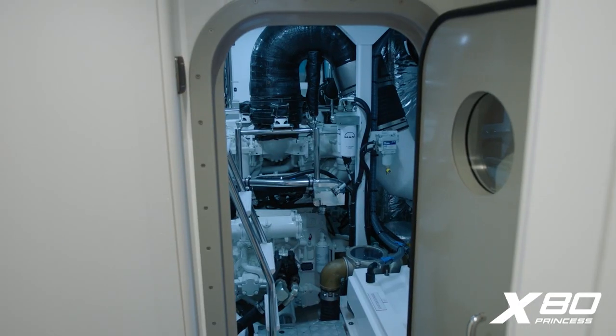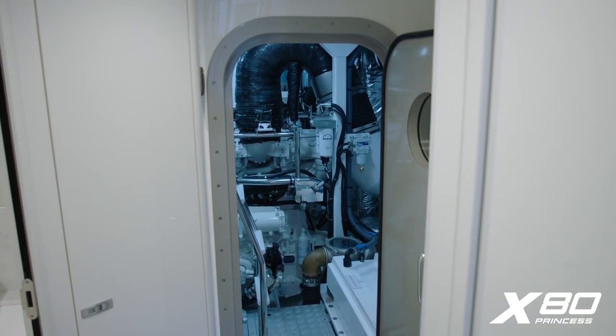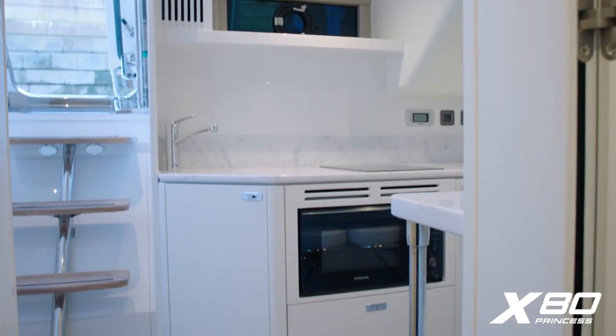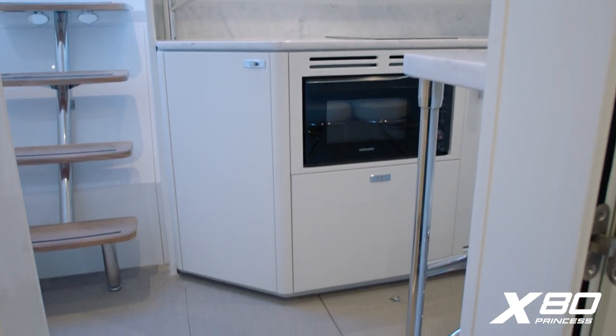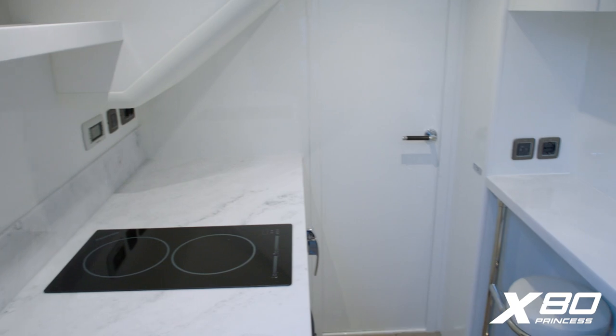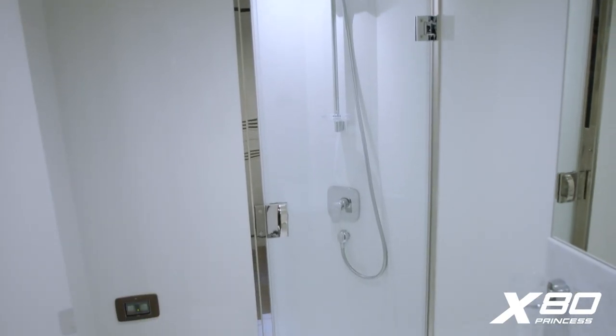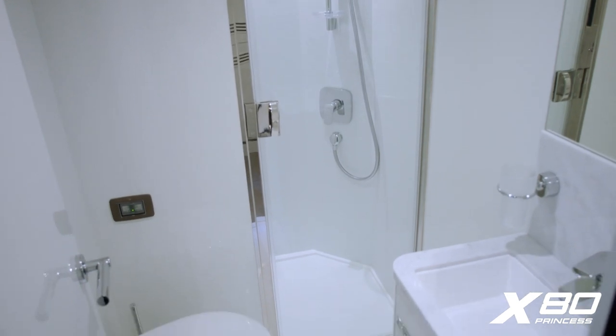And then watertight door into the crew area. On the Princess X80, the crew accommodation is really quite versatile. We offer multiple layouts at the factory here down in Plymouth. There's plenty of space and accommodation for up to four crew with plenty of space for storage, living quarters, a really good crew mess, really well proportioned bathroom, and of course that air conditioning and heating system, depending on where you're cruising.